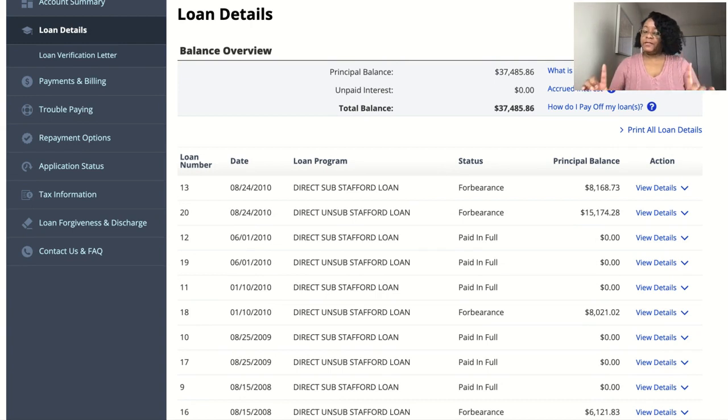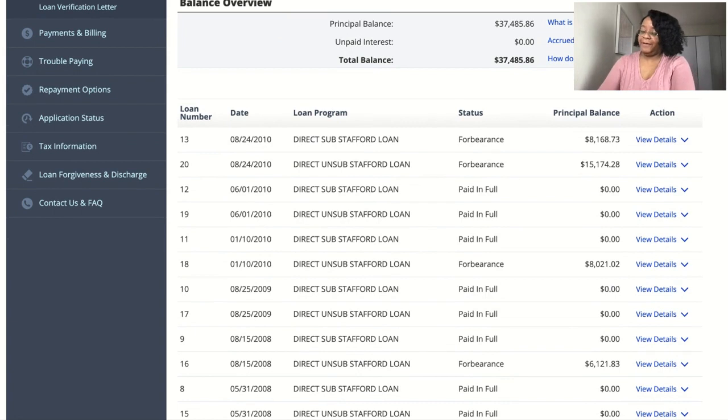If I'm getting this right, to get this to multiples of 10, I am going to be paying different amounts to different loans. Q16 is not in the mix. Q16 is getting whatever's left. So for S13, I owe $8,168.73. I want to get it down to $8,160, so for this one, it's going to be $8.73.